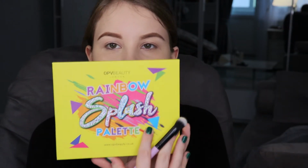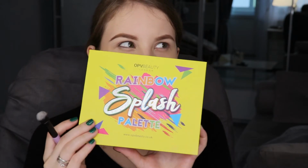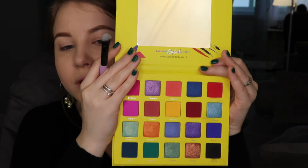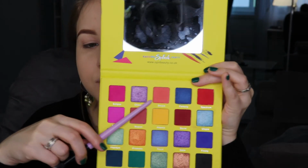She's an amazing actress. Grab any fluffy brush you have, and today I'll be using my OPV Beauty London Rainbow Splash palette. I did a review, I guess, a month ago, probably a little bit less. So the colors that we're gonna play with today, Illusion and Dream. So mix these two colors together. Her makeup look is extremely simple. I mean, lids are basically one color.